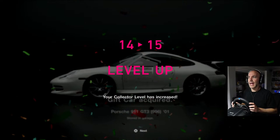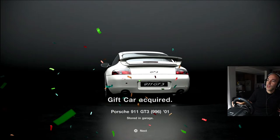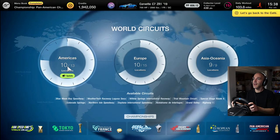Hey, level 15. Moby Dick mission is now open. I got Grand Valley Highway 1. Oh, that's the one that I watched the guy race, and it's so cool. I might race that just for funsies. Okay, let's exit out of here. I'm loving this game. Oh my gosh, I love this game. Okay, exit. Let's see what our next menu item is. I bet it's the Porsche races. The Porsches. We're going back to the cafe.